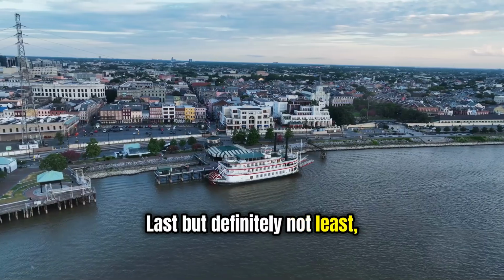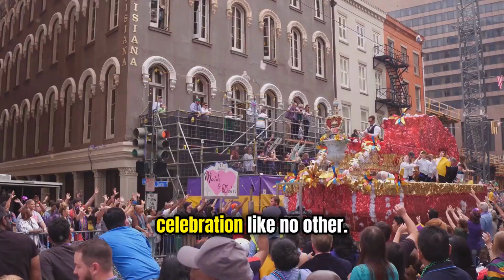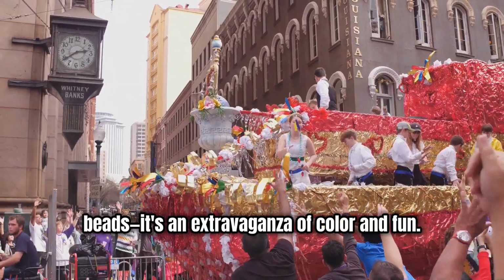Last but definitely not least, if you're in town during Mardi Gras, consider yourself lucky. This world-famous festival is a celebration like no other. Parades, floats, beads, it's an extravaganza of color and fun.